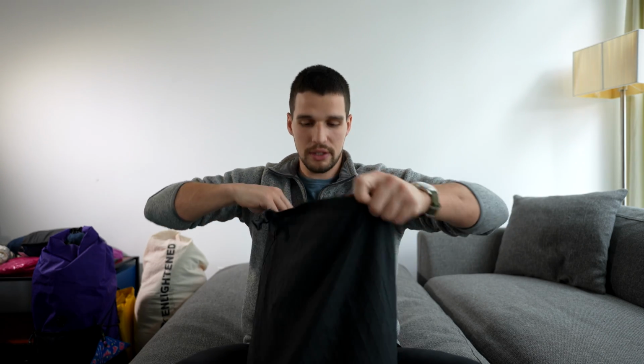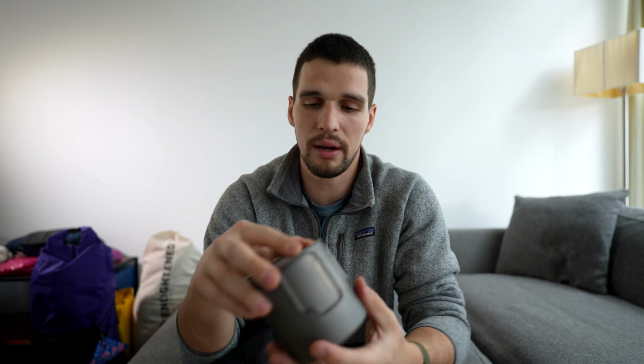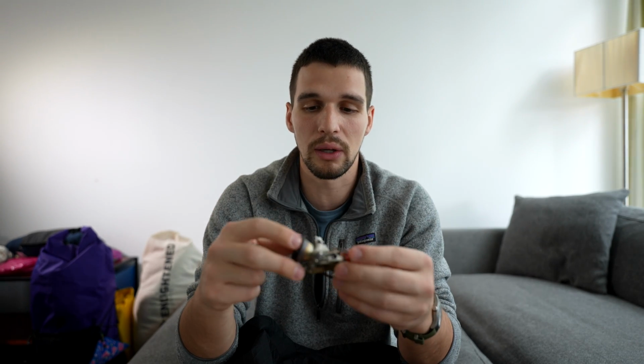So starting off at the top, I have my cook pot. This is the Toaks 600 milliliter pot. I wish I did have something a little bit larger, but this is what I have right now, so I'm going to start the trail with it, with the lid. I do like the stuff sack just because it keeps it all very well contained. This is the MSR Pocket Rocket. Again, I would like something lighter, but I already had this and it works really well, so I'm sticking with it. And then a small Bic lighter as well.